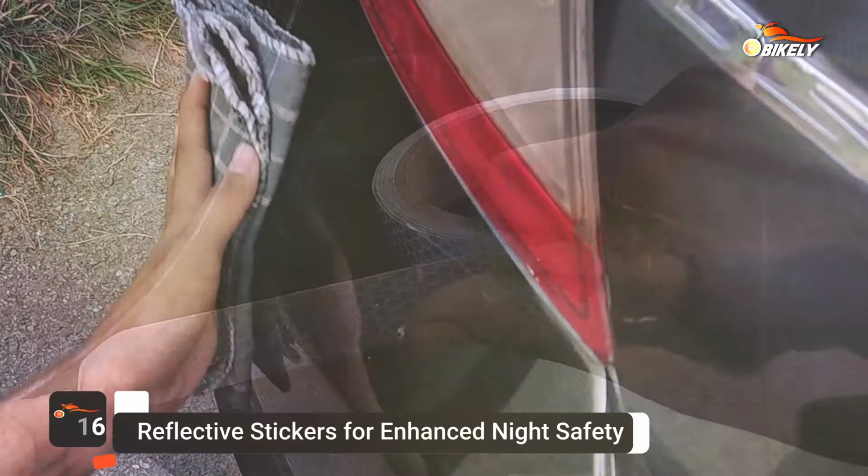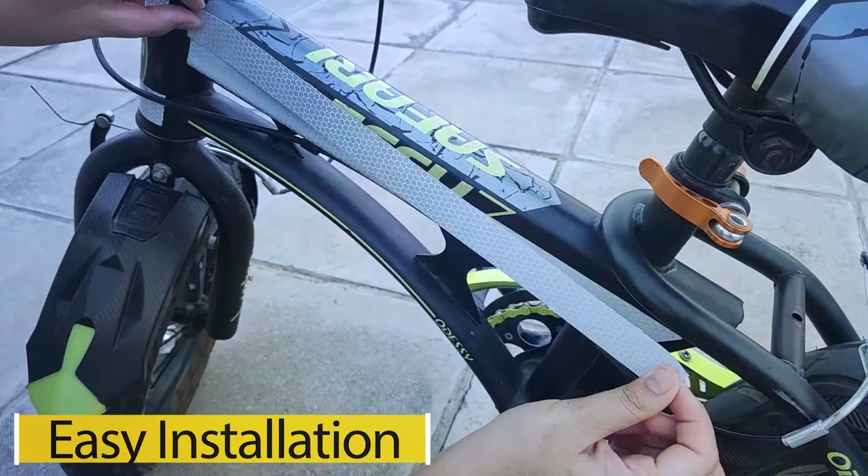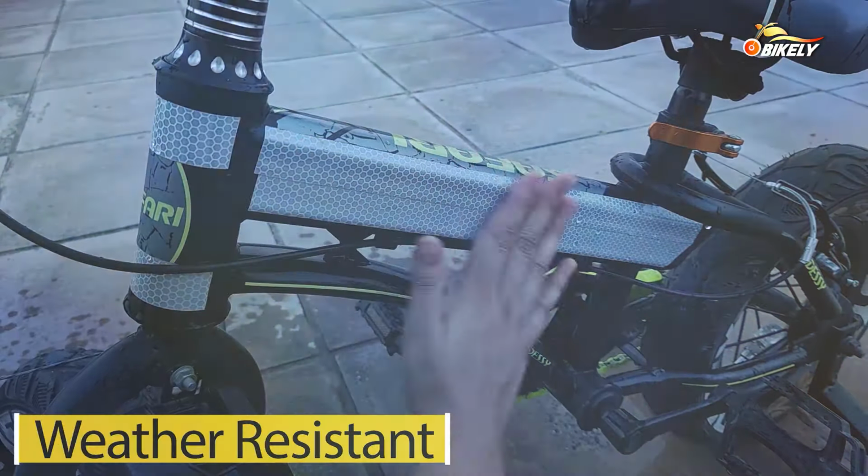Number 16. Reflective stickers for enhanced night safety. Sometimes, small details make the biggest difference. Reflective stickers for your bike and gear enhance nighttime visibility without adding bulk. Easy to apply, they reflect headlights and streetlights, making you more noticeable to drivers. Use them on wheels, frame, or clothing for maximum impact.